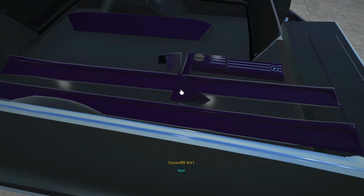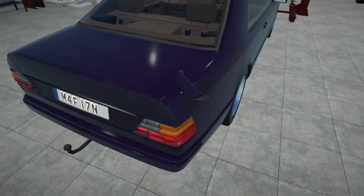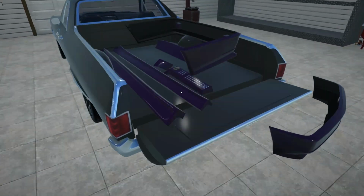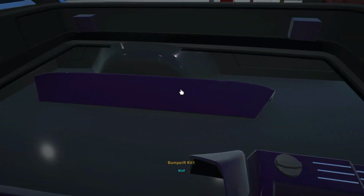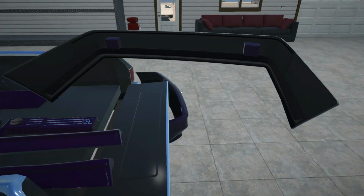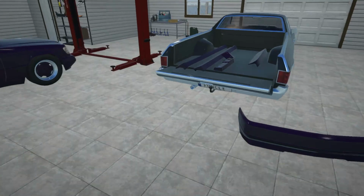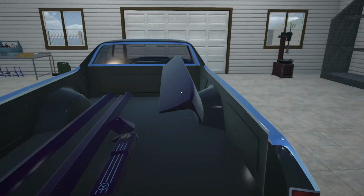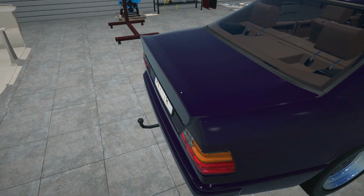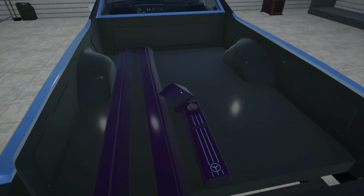So these are just the spoilers that clip onto the vehicle. So they go on the corners like that. Let's see if we can reach the big one in the middle over here. Yeah, that's a little bit underneath our bumper. Let's just move this out of the way for now. Alright, let me grab this one. Let's snap that on. Yeah, would you look at that? That actually looks very nice already.